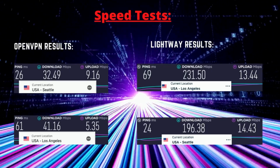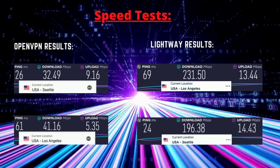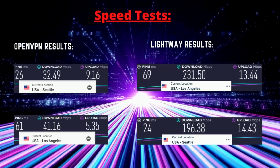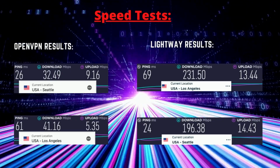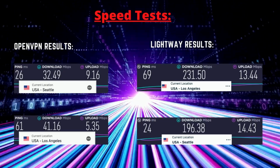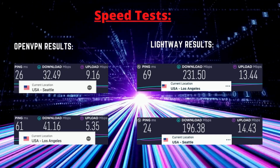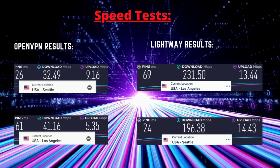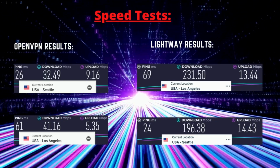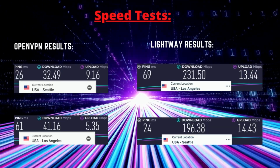So we ran speed tests using OpenVPN protocol with ExpressVPN on a 500 Mbps connection. The results were not very good. ExpressVPN server in Seattle with the OpenVPN protocol was the slowest. This is really slow considering my baseline of 500 Mbps and the fact that OpenVPN speeds can often get about 200 to 300 Mbps.